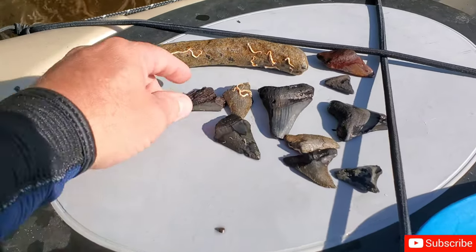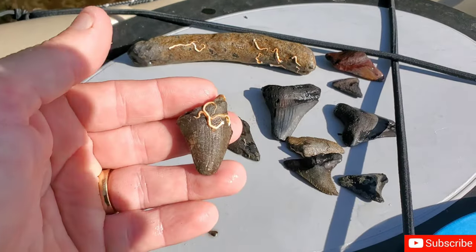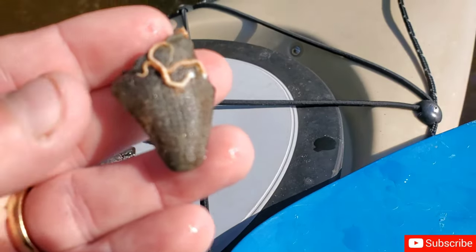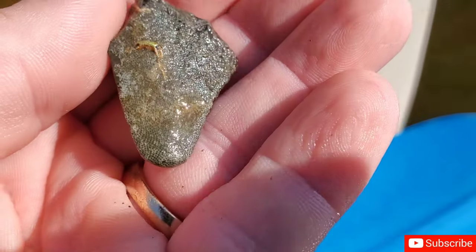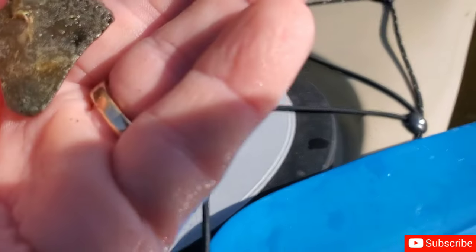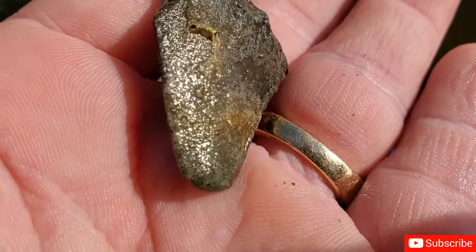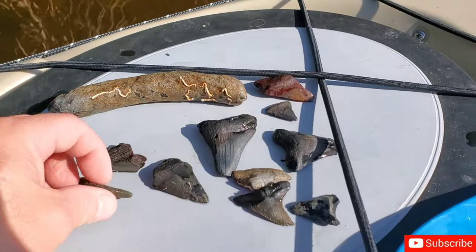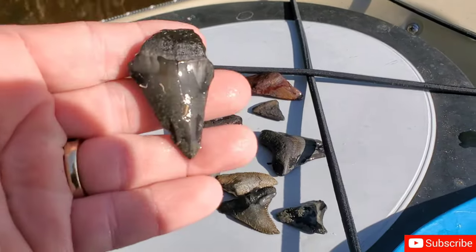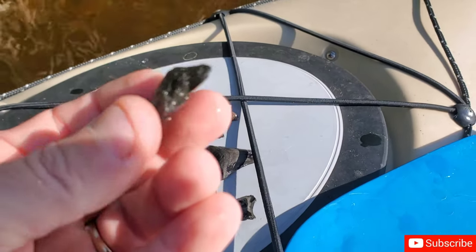All right, third dive. Got a couple little pieces. So I'm missing the root. Some weird little snake looking things on it. Some of them have like this snake skin. It's some kind of organism, I don't know, on there. But found this one. Nice little Meg. Sucks both the little tips are broken off the root.